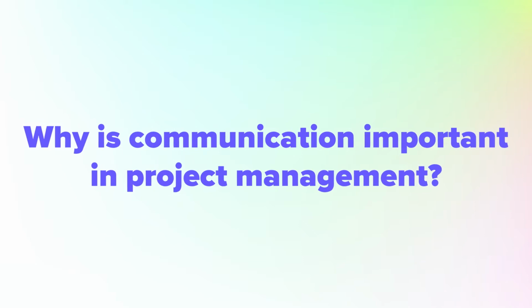When it comes to project management, you can't go at it alone. But even the best tools won't matter much without effective communication. In other words, you've got to know how to talk to your people. So what are some of the best ways to improve your communication in project management? Let's walk through it.